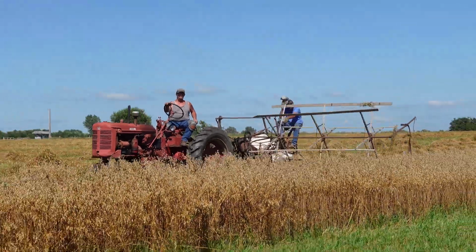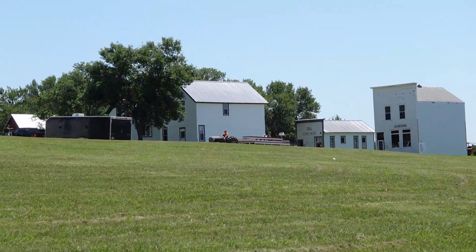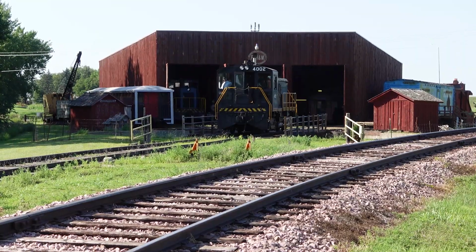Today on DMG, Jordan and I are at the Prairie Village in Madison, South Dakota, where we have been invited to ride in the cab of a unique locomotive. Stay tuned for more.